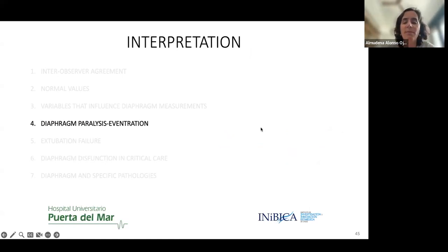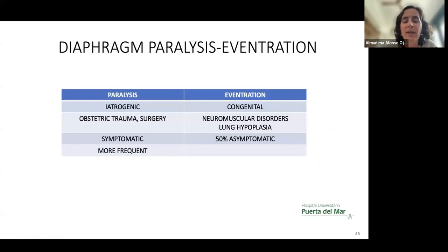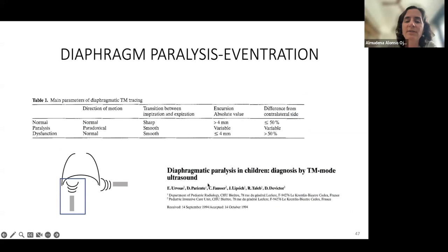And we begin with some functional uses. The first one, and I think the most important in our population, is the diagnosis of diaphragm paralysis or diaphragm eventration. The paralysis of the diaphragm is something iatrogenic, mainly related to obstetric trauma, surgery, and so on, and in most cases it is symptomatic and more frequent. But we sometimes have to face diaphragmatic eventration, which is a congenital condition related to neuromuscular disorders or lung hypoplasia, for example, but is mainly asymptomatic.